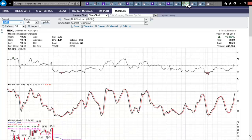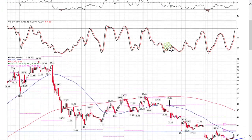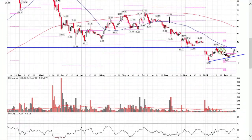Next stock up is UNXL. This is for fellow member Kevin. Unipixel. It was a little NASDAQ stock. We're right at resistance. We need to close above $10.96. Nice double bottom setup. Put in a higher low. We need to see a close above $10.96. Then the stock is a buy.